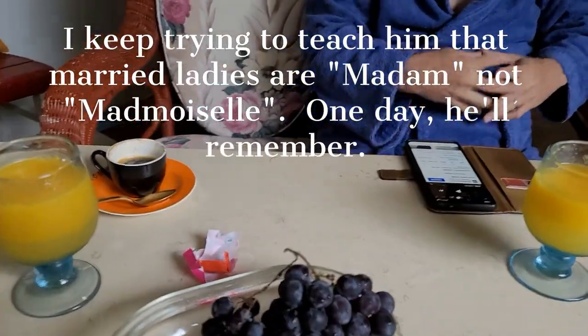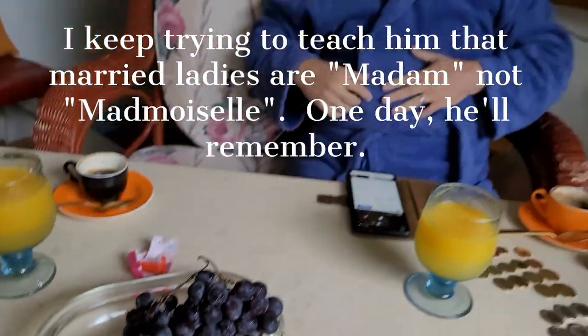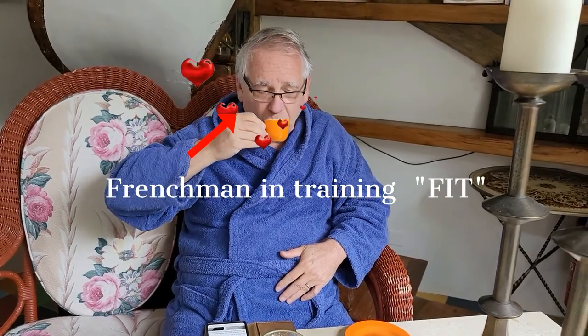Bonjour, grapes. Mademoiselle. Beautiful fresh grapes. Ça va? Comme ci, comme ça? Très bien, yeah? Mini coffee. He's practicing being a Frenchman. Oui. He has 2.5 years to get there.